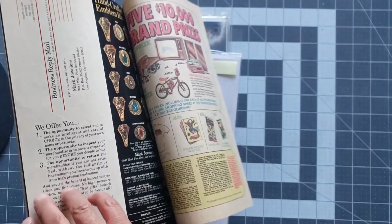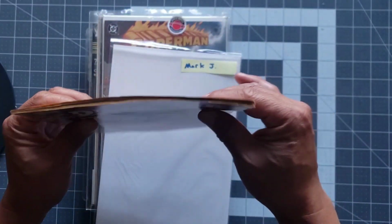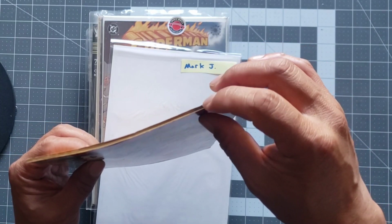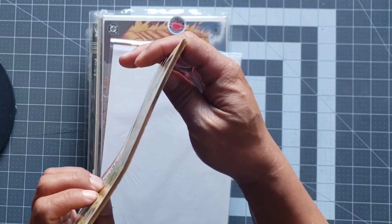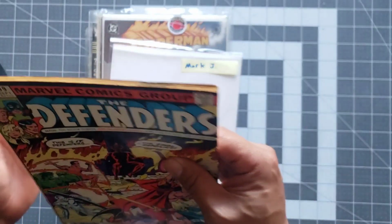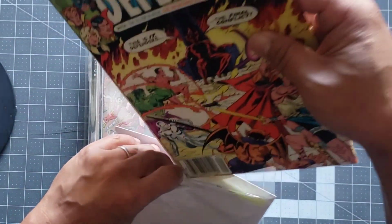And oh, there it is. There's the Mark Jewelers insert. I don't know how they could tell. They said that there's a black thing. There is some sort of black thing there. I think that's what they mean when they look from the top and they could just instantly tell. I'm not sure, but I don't think I'll be able to do that. I probably have some other Mark Jewelers around. So I thought that was cool.